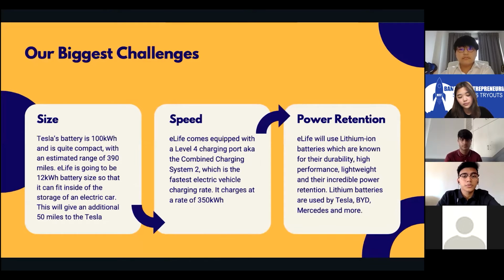Our biggest challenges were size, speed, and power retention. One of our challenges was size, but Elife solved this problem by modeling a design with a Tesla's battery pack and having a 12 kilowatt hour battery, which is compact enough to fit in an EV storage. Our second challenge was speed, but Elife will come equipped with a level 4 charging port, which is the fastest charging in the electric industry.